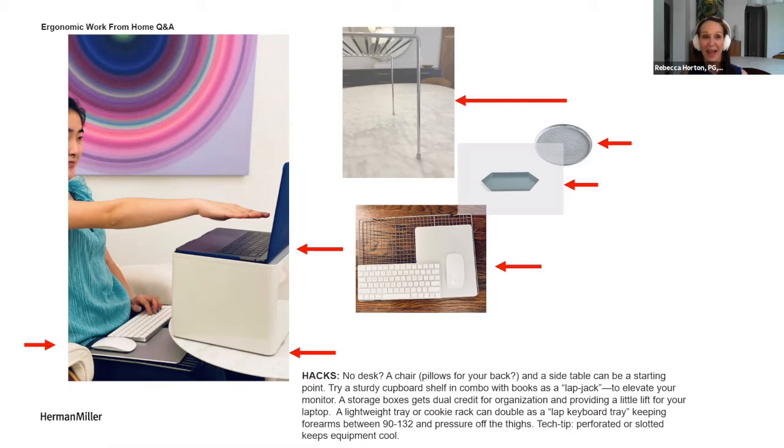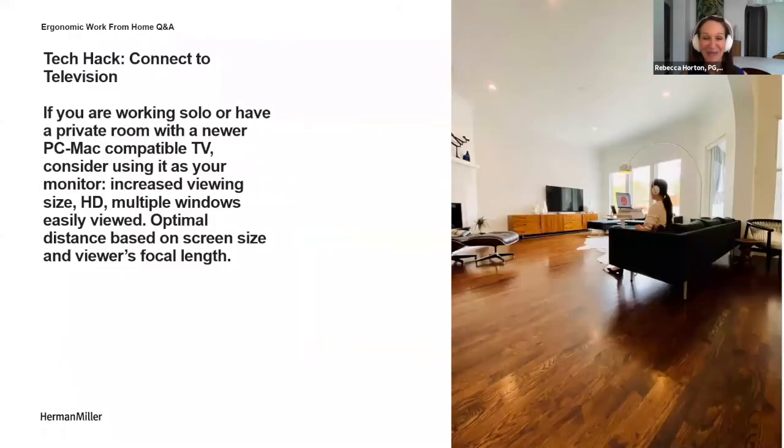I saw a hack where a guy used his dog as a laptop pillow. I don't think that would work for either party, but people are getting kind of creative and crazy. It's really entirely up to you. But be creative. Look around for things that you can use to connect.